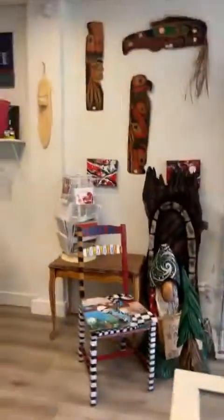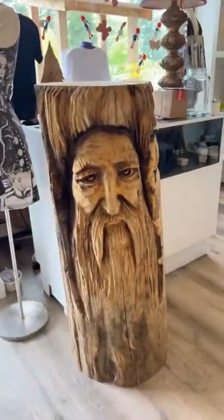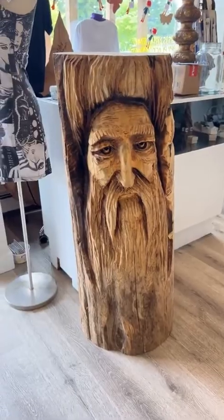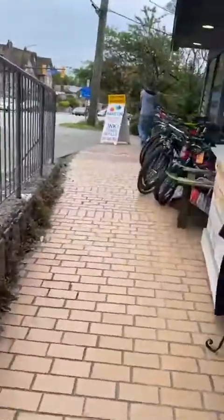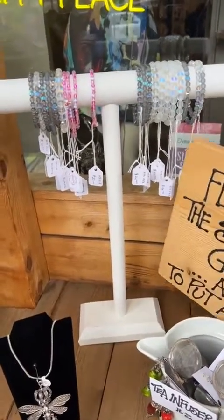He also did this really cool one. This one's got a gnome on it and a door. And then he's got this one as well. This is a big giant one you could put in your yard or your garden or as a centerpiece at your cabin, something like that. It's a wood spirit. And wood spirits are meant to protect you. So just take these outside for a second. And we've got some nice, cool stuff outside here too.